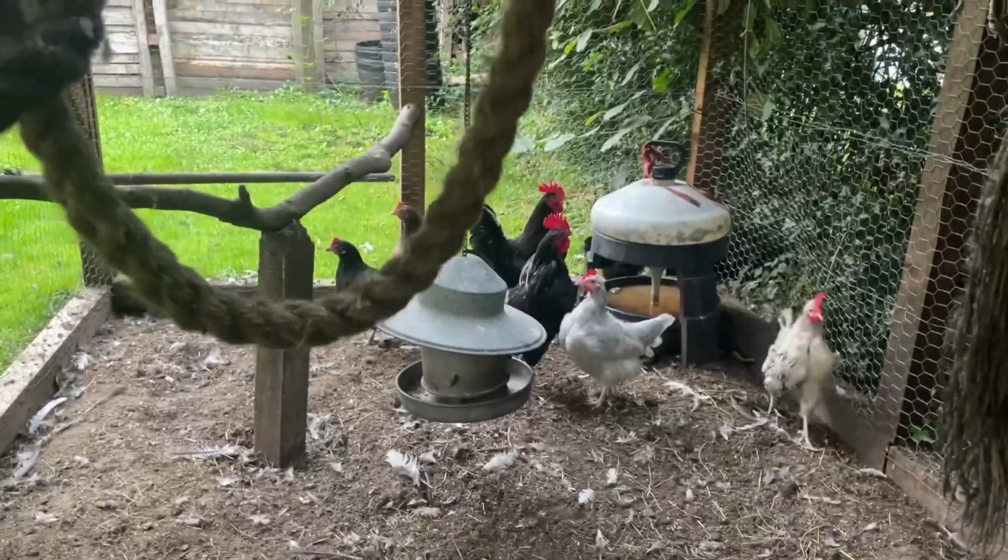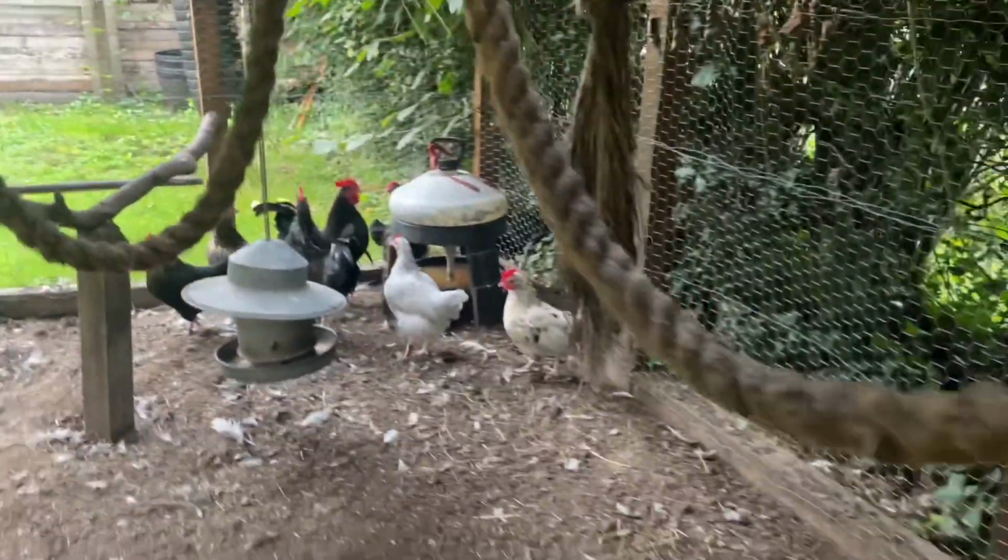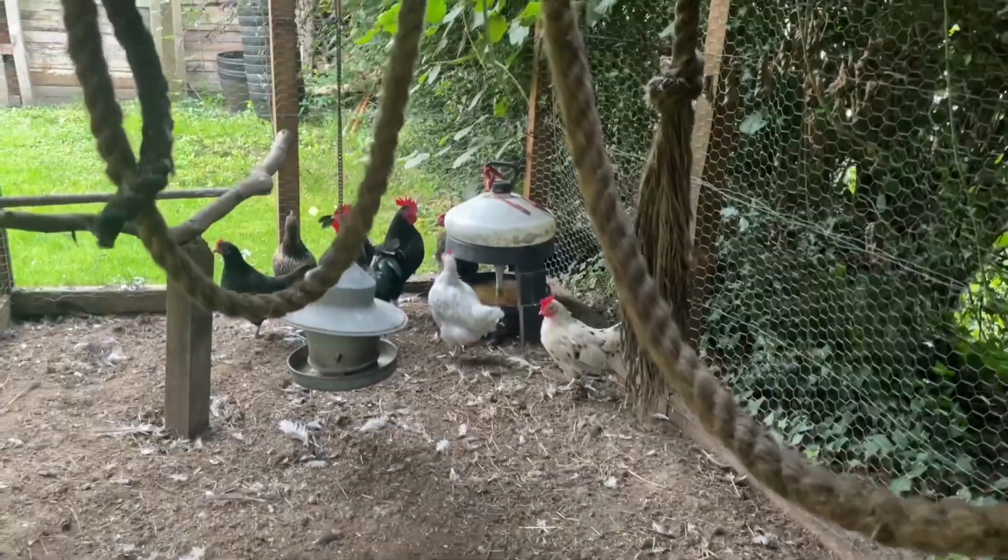Their water might look dirty, but that's because it's got apple cider vinegar in it, just because they've been moulting, and it'll give them a bit of a boost to their immune system.